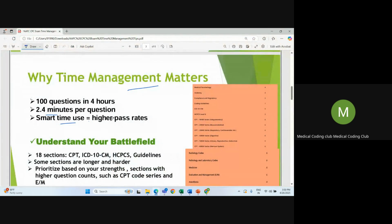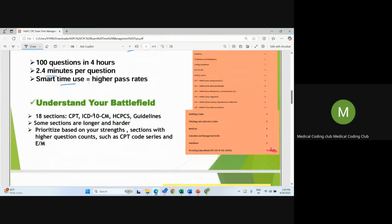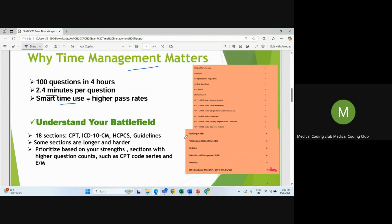So that is what I'm going to explain step by step, on which section you have to focus on, and everything else. So please be consistent, and please watch the video till the end. The first thing you have to understand is, understand your battlefield. This refers mostly to second attempt students. In the first attempt, without understanding time management or without knowing the concepts well, you may end up failing. So now you have one more chance, and you should use that chance wisely.